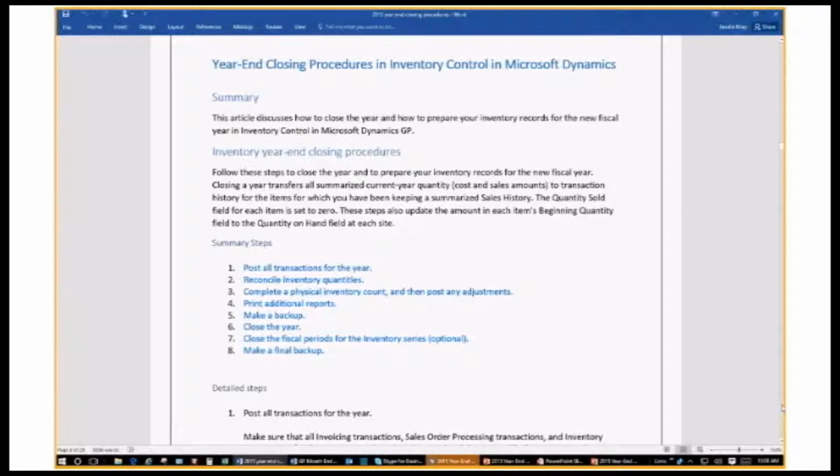Also keep in mind, we take Microsoft's documents and modify them to publish them for you. Of course, Microsoft puts everything in there to protect itself from any issues with year-end close, so we have a lot more information in there than necessary. I just wanted to preface that. So when you get that document, don't panic.